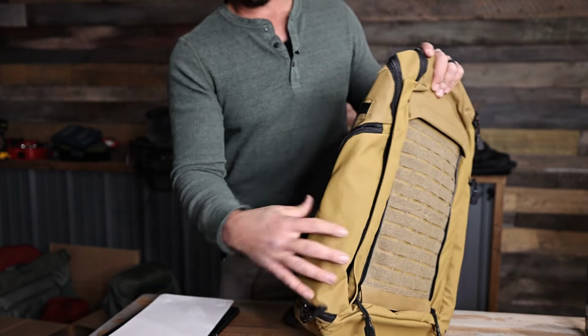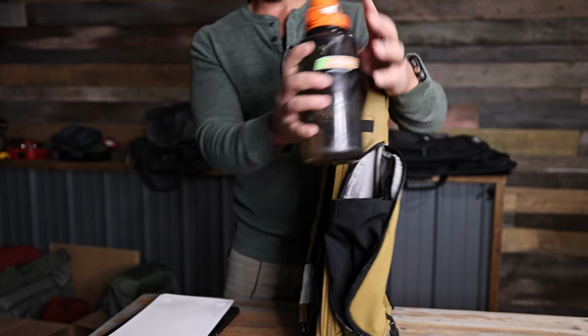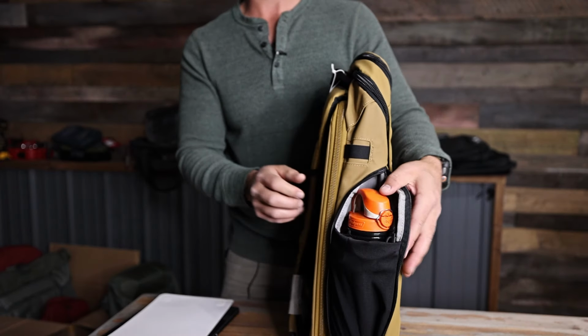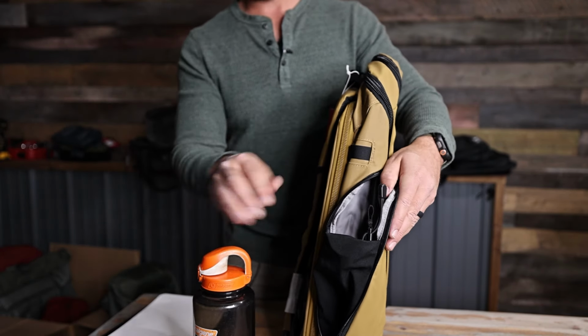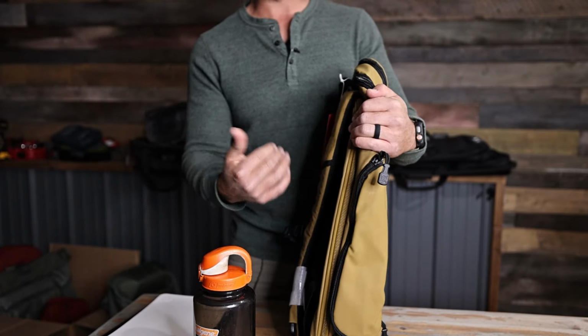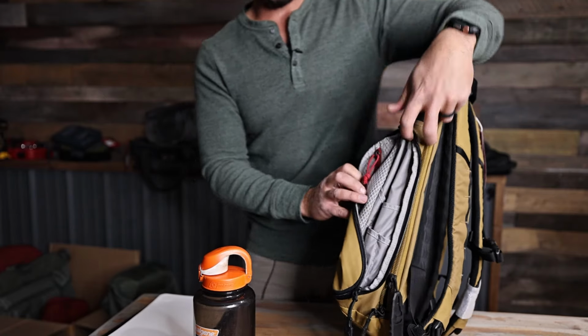The Gamut now changed to an interior water bottle. This one does fit a Nalgene, would even fit like a 48-ounce Nalgene if you wanted. And then if you don't use the water bottle, then you can just zip it up or just use this pocket for whatever else. This side is a little more admin friendly.